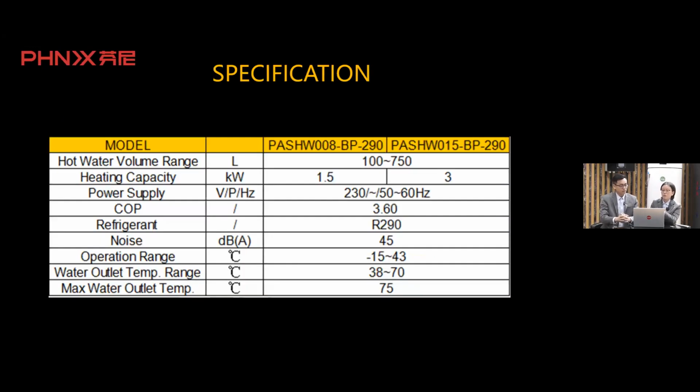And at present, there are 2 models under development. Actually, we've received so many inquiries from European markets and our different customers. And they asked us, do you have any R290 domestic heat pump? We want a domestic heat pump, but we want it to be R290. And we want it tankless. We don't want to buy a heat pump with a tank. We can buy water tanks locally. We just want a heat pump unit.